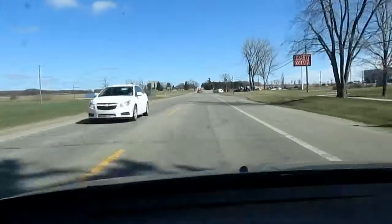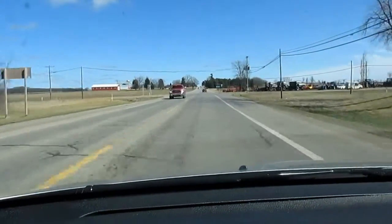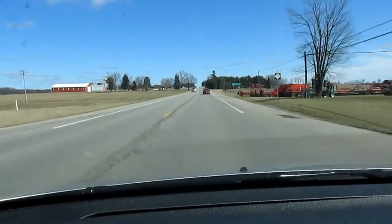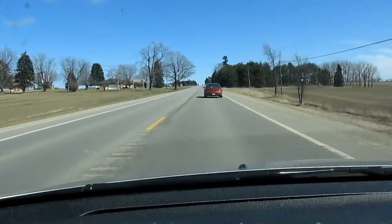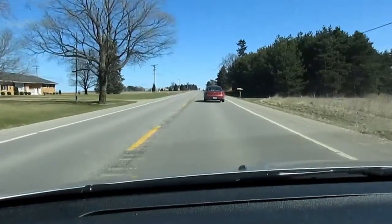Pleasant Road, yeah, I forgot this road comes all the way up this far to the north. Yeah, Lake Pleasant Road, although not directly, eventually heads over to, turns into Rochester Road, south of I-69. Got another 11 miles to Brown City, although we won't be going all the way to Brown City.